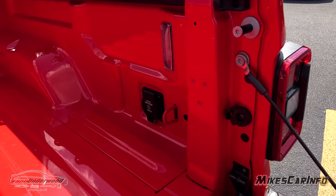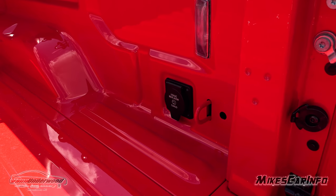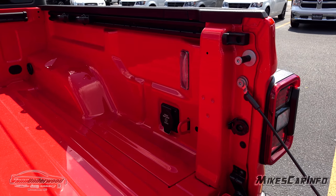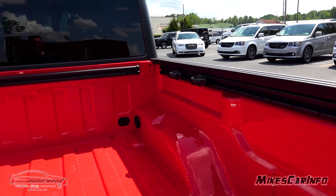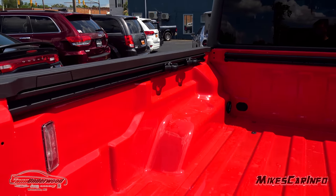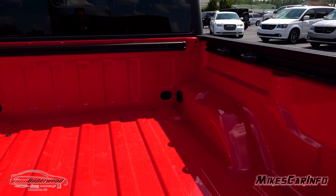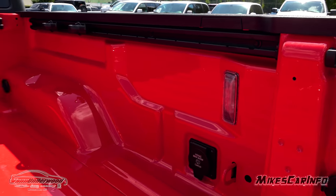So there's another 400 watt power inverter back here, and you can turn that on up there in the cab, but that helps out with charging tools, things like that. So you have these cleat systems across the edge, that way you have a tie down anywhere along that line, and then you have fixed tie down locations on all four corners at the lower portion, and the LED cargo bed lights here.